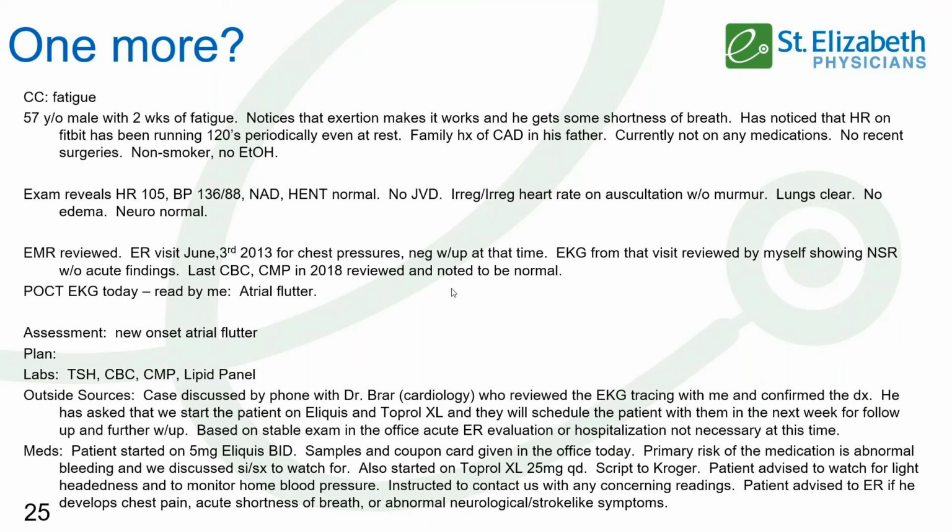We've got a 57-year-old male with 2 weeks of fatigue. We notice that exertion makes it worse and he gets a little shortness of breath. He's got a heart rate on his Fitbit and notice that he's running 120s periodically, even at rest. He's got a family history of cardiovascular disease, not on any medications, no recent surgeries, non-smoker, no alcohol, so pertinent history components. His exam reveals a heart rate of 135. Blood pressure is normal. The remainder of exam shows an irregular heart rate on auscultation without a murmur. Lungs are clear, no edema, neuro exam's normal.